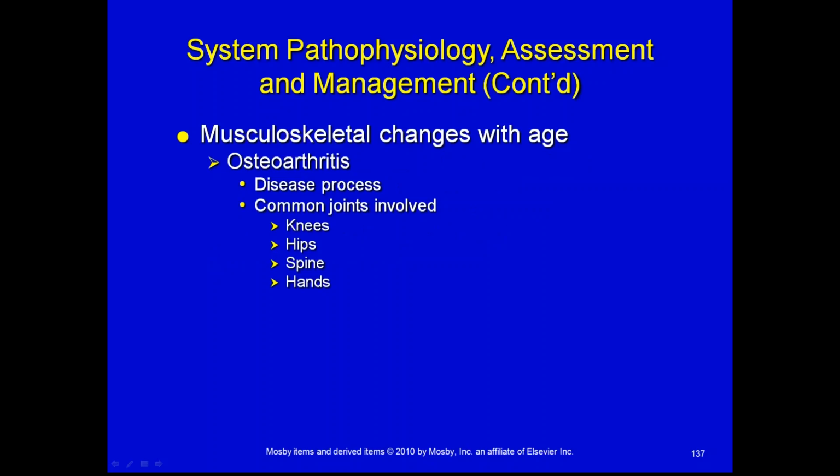Osteoarthritis is a disease process that affects primarily the joints. You'll see osteoarthritis in the knees, the hips, the spine, the hands, particularly the fingers, where they get all knotted up and pulled together, the knuckles become quite enlarged, the hands become quite deformed, that sort of thing.